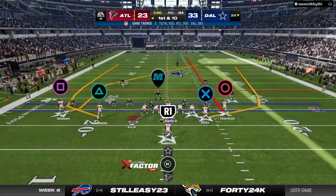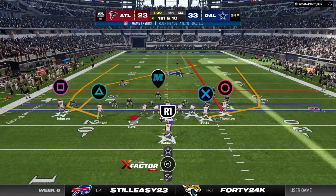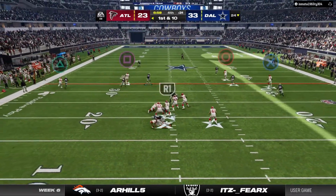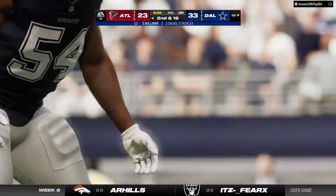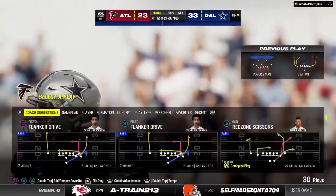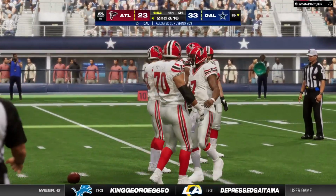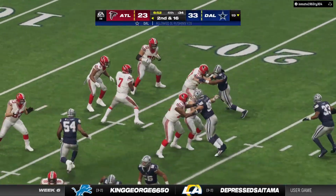About set to begin their next drive, the Falcons offense at the line. And the script really is flipped for them. The momentum on the other sideline, and now they have to try and battle back from a 2-score deficit. He couldn't get rid of it. He takes a sack for a loss of 6 to bring up second down.